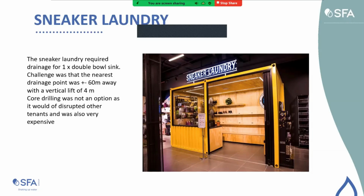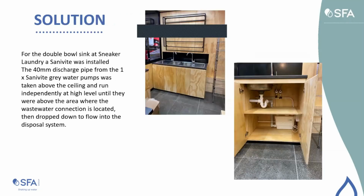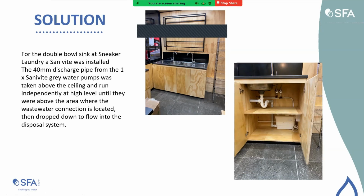And the solution there was we used a Sanivite. As you can see, they installed it inside there, under the sink. It's a double bowl sink, and that solved the problem for them, and it's working perfectly to date. Let's go on to the next case study.